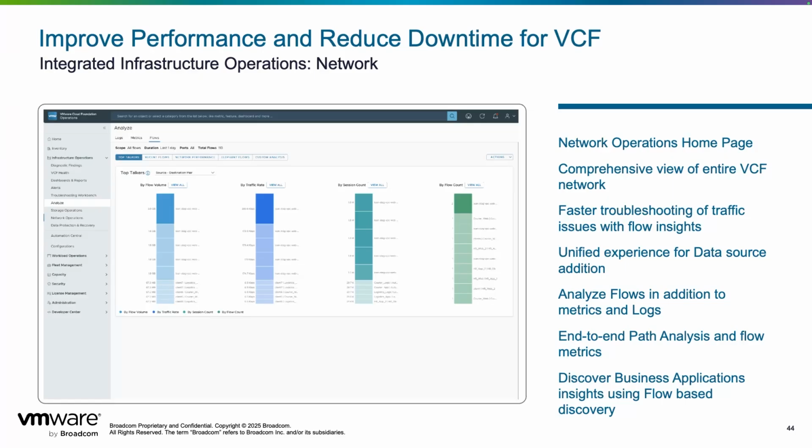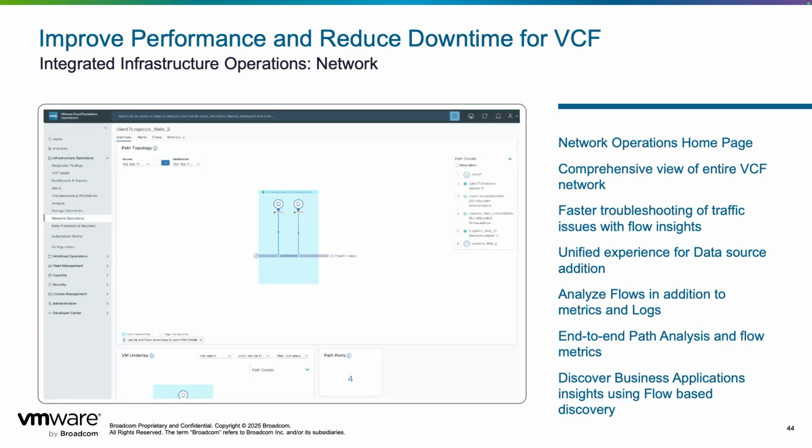Similarly, you can get insights into abnormal flows and outliers in addition to metrics and logs. The VM to VM path analysis helps you to plot the network hops or path of source to destination entity over the network. We can find out how a VM or container is communicating to, say, a database instance, for example, on a virtual machine, and the hops involved, both logical and physical. VCF Operations extends visibility to your NSX networks and physical networks. It enables you to tie everything together with a single pane of glass view.